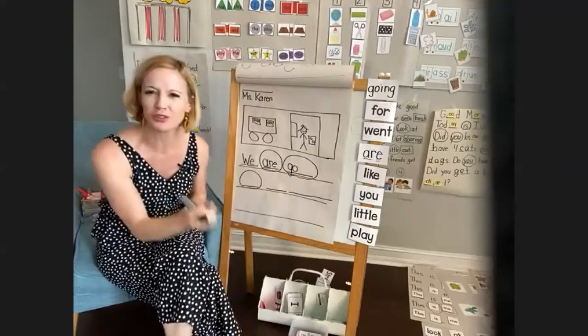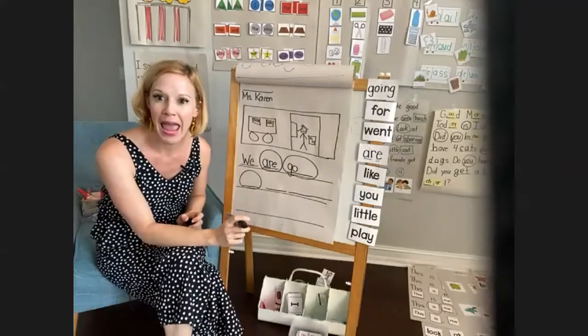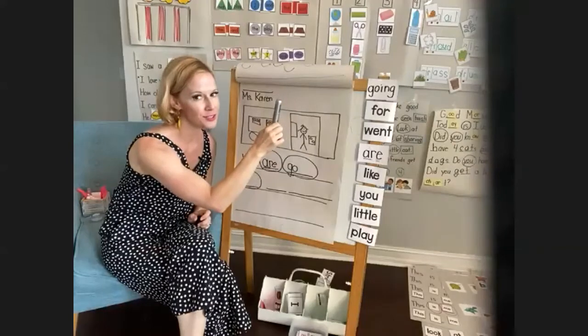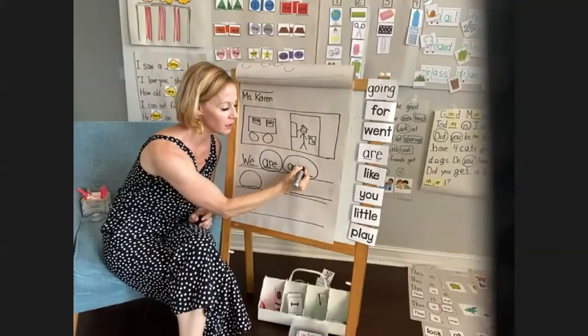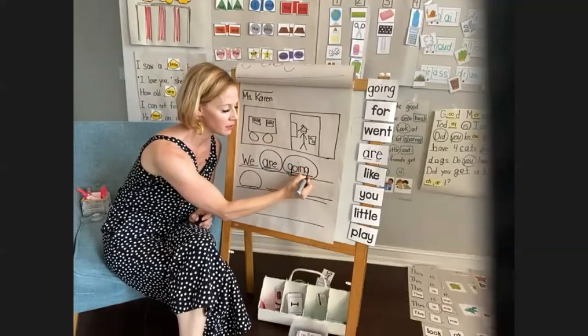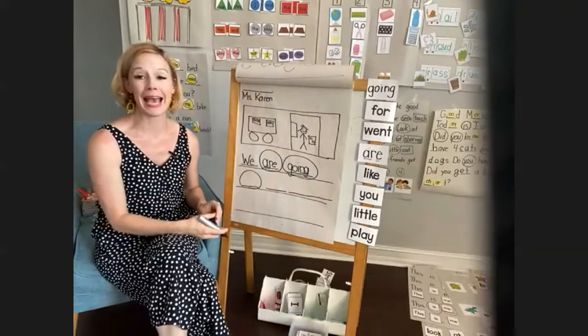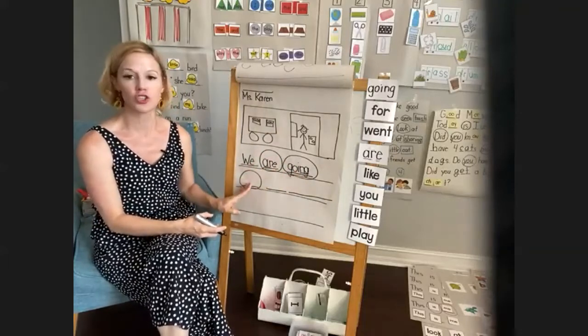Do you remember that Tulare phonogram that we just started that says NG? Oh, this is why it's tricky, because there is an I that you don't really hear inside of it. So I'm going to underline that NG. We are going to get. We are going to.